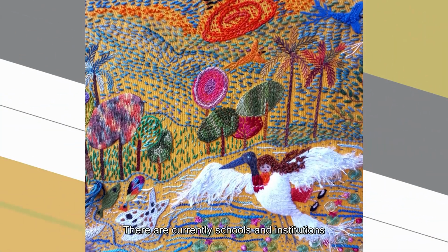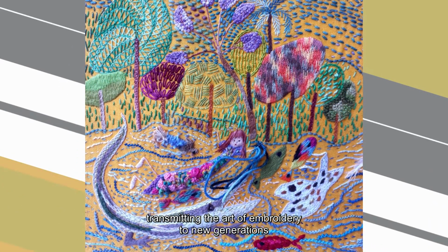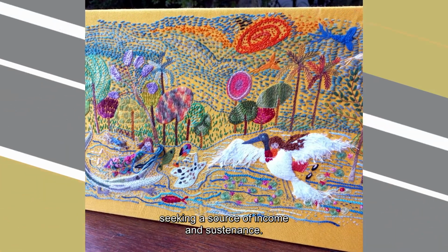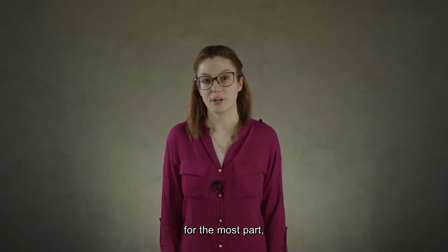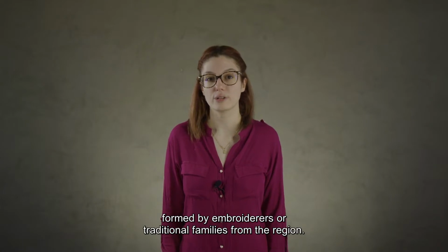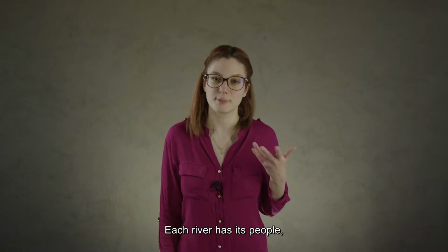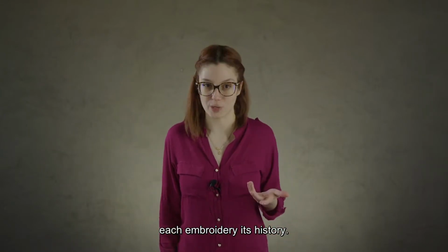There are currently schools and institutions transmitting the art of embroidery to new generations, seeking a source of income and sustenance. These organizations are, for the most part, formed by embroiderers or traditional families from the region. Each river has its people, each people has its culture, each embroidery its story.